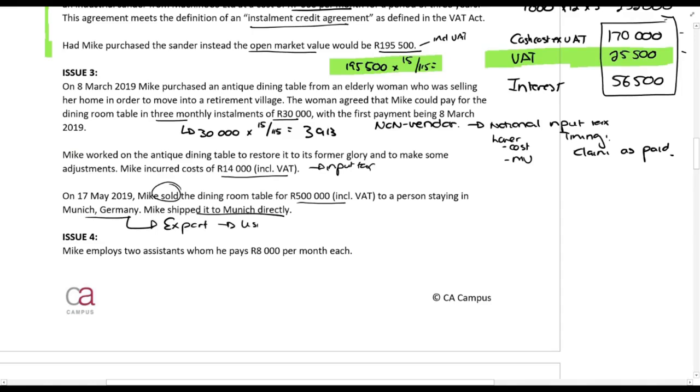Now, usually, it is 0 rated under section 11(1)(a), but this is one on which people claim notional input tax. You have to remember there's a proviso in section 11(1).